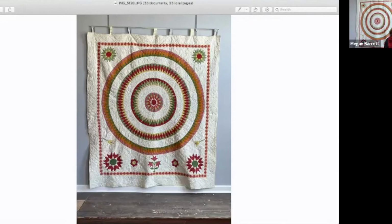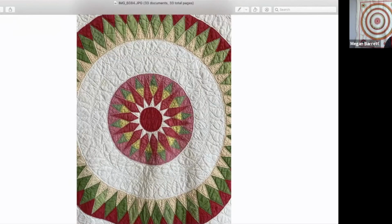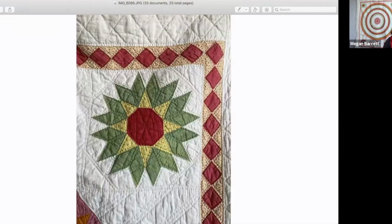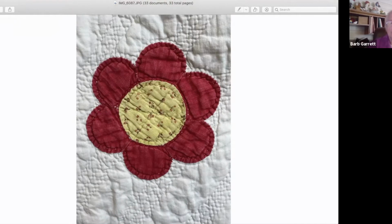So, Barb, can you see that photo? Yes. Good. I must have done it correctly then. This is the full shot of the quilt that you can see over my shoulder. I've got a few close-ups for you to see, since you probably can't see it terribly well in my video. Make note of the border treatment, the diamonds, because we're going to compare that border treatment later on to some other pictures. So just make note of the diamonds and that little flower.